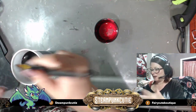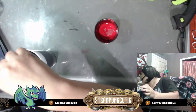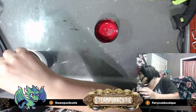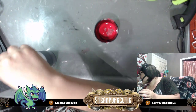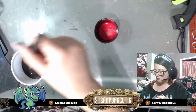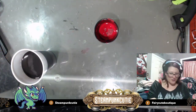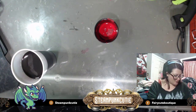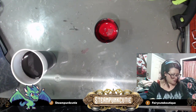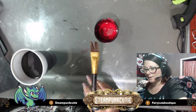I'm just totally putting the ink back into the brush. We have red. I wonder if I could just paint the red on this tray and call it a day. Probably, right? You would think so? Maybe, possibly. I don't know. That way I don't have to pick it up or whatever. I do not know.